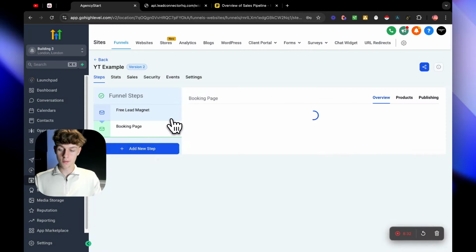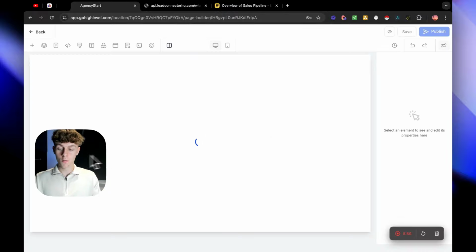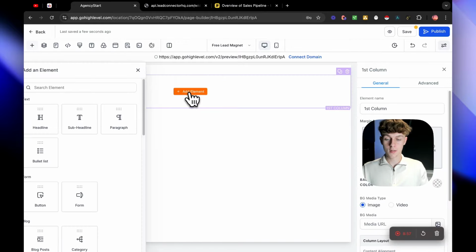Perfect. So once this loads, we can now go to the first part, which is going to be just a landing page. So how this works is we are going to create from blank, and let's just give this a second to load. And I'm going to literally show you how to just place this form onto a landing page and just create some headline, right? So what you want to do is, the first thing we're going to do is add full width. We're going to add a row, 1 column, add elements.